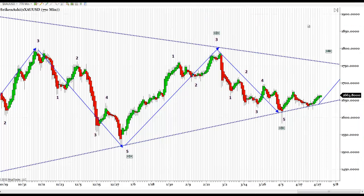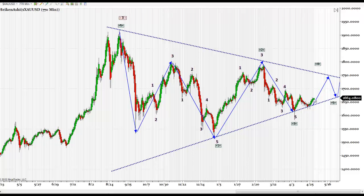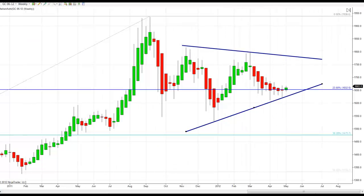We're going to go ahead and take a look at our 770 minute. This is, of course, in Heiken format, and as you can see, we don't have the strength of the trend that we saw last week when we look at the body size of these candles. However, we had a doji just prior to this, but what we are looking at right now is a solid green Heiken candle, as you can see right in here, lack of a lower tail, and that is showing us at least that this uptrend does have a little bit of steam in it, a little bit of upside momentum.